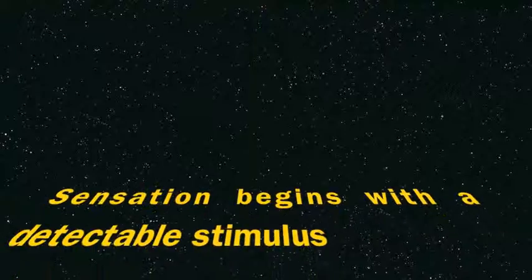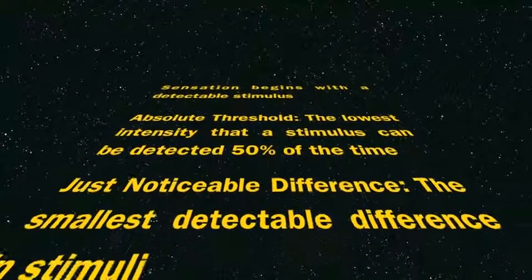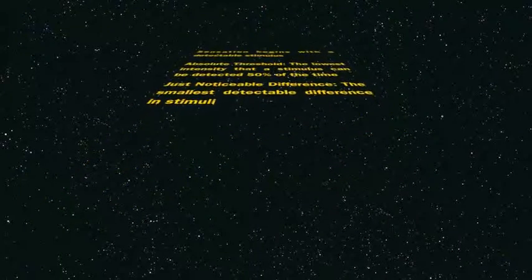So the first part about senses is understanding sensation, and that begins with a detectable stimulus. An absolute threshold is the lowest intensity that a stimulus can be detected 50% of the time. Just noticeable difference is the smallest detectable difference in two stimuli.